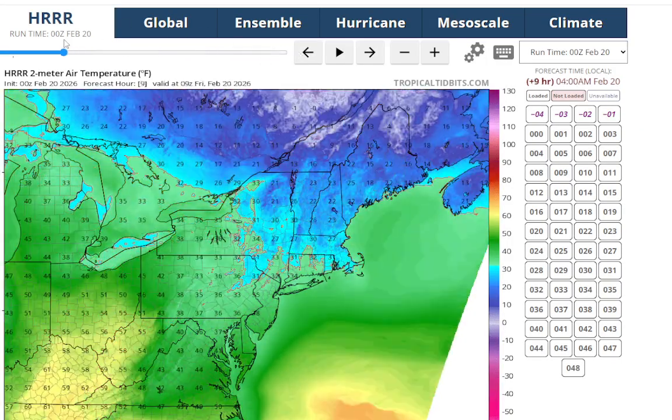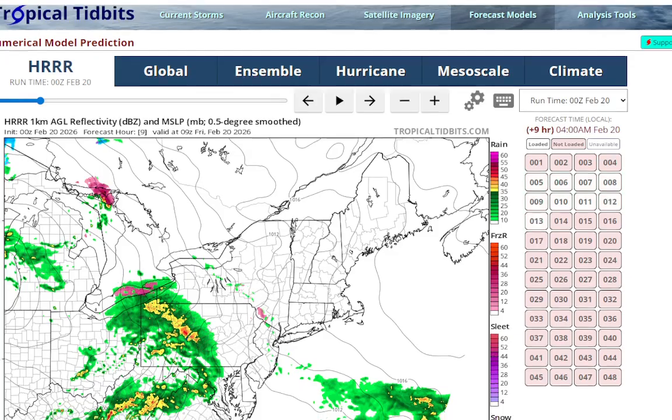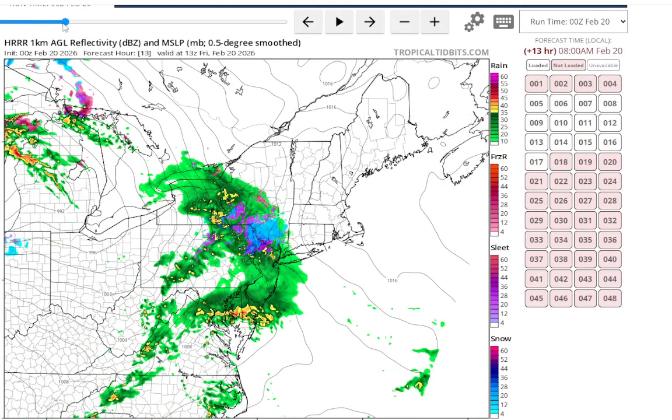So let's go take a look at the precipitation. This is the HRRR we're looking at here, but we'll look at some of the other models as well with the precipitation. So rain probably going to start in the morning.